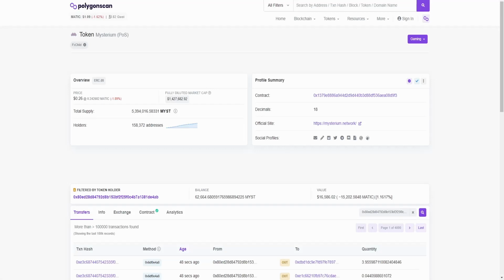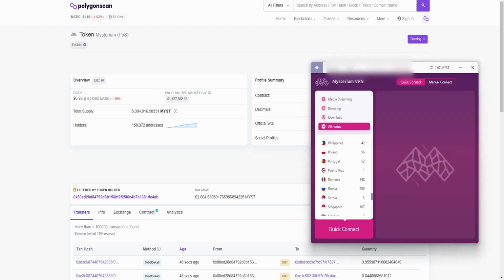Now let's talk about how to use the Mysterium network. To get started, you will need to download the Mysterium app and create a wallet to hold the Mysterium token. Once you have a wallet, you can use it to pay for the VPN service on the Mysterium network. In this example, I use MetaMask. To connect to the Mysterium network, simply open the Mysterium app, as I did, and select the node that you want to connect to. You can choose a node based on its location, speed, and price.